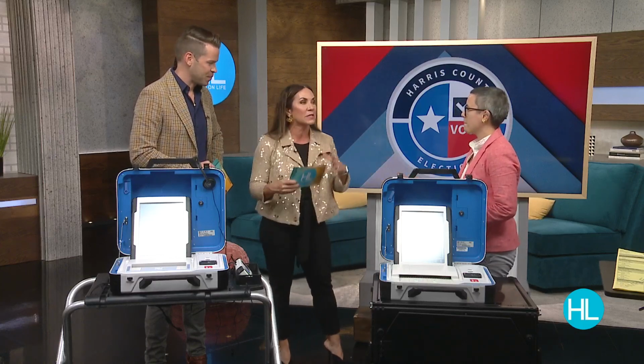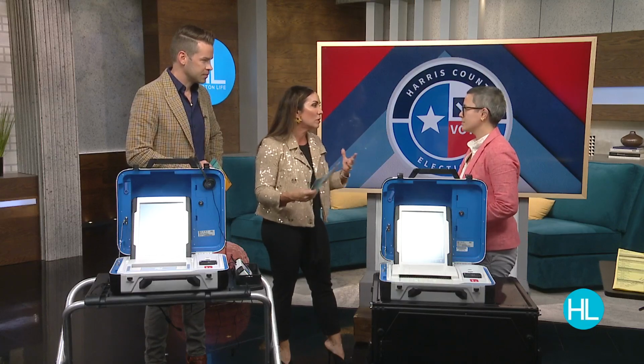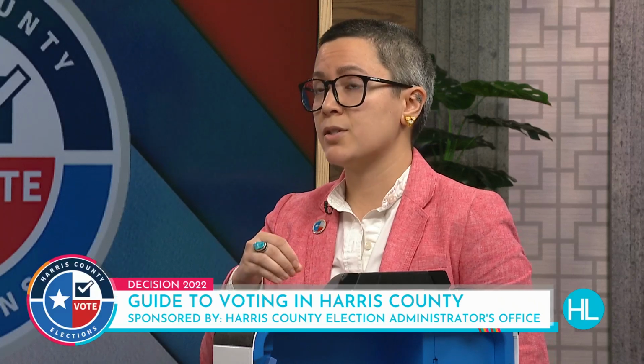I know everybody thinks about election year and going to the polling places, and many people get confused. What's new? Walk us through this, because right here we have two different machines. Right, and if you haven't voted since the November 2020 elections, these are going to be new to you. Right after November 2020, legislation was passed that all counties in the state of Texas have to have machines with a paper trail by 2026.